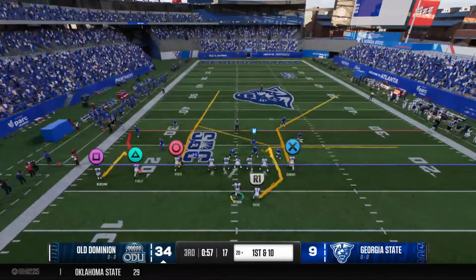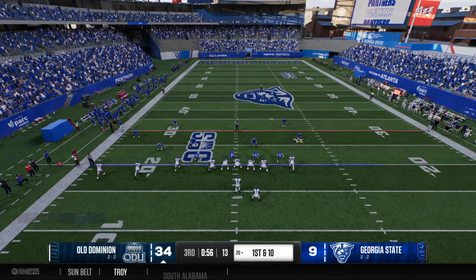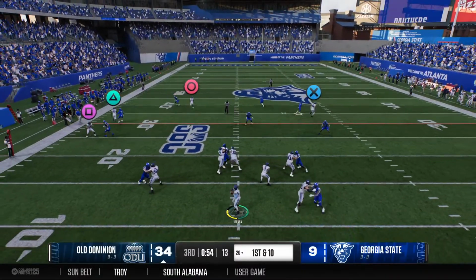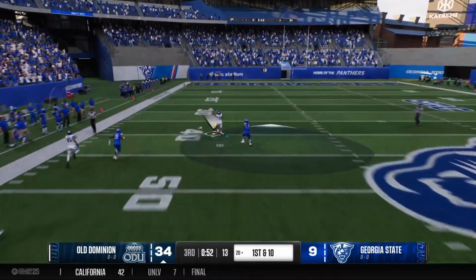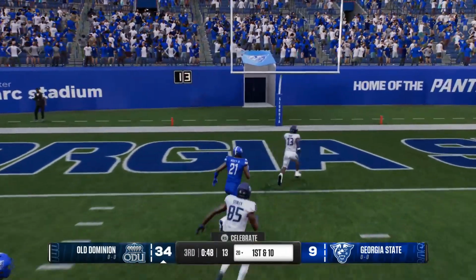...his head around and locate it. And because of that, he was able to come away with the interception. He wants to start this drive with a pass. He hurls one deep down the left side. And he breaks into the open.